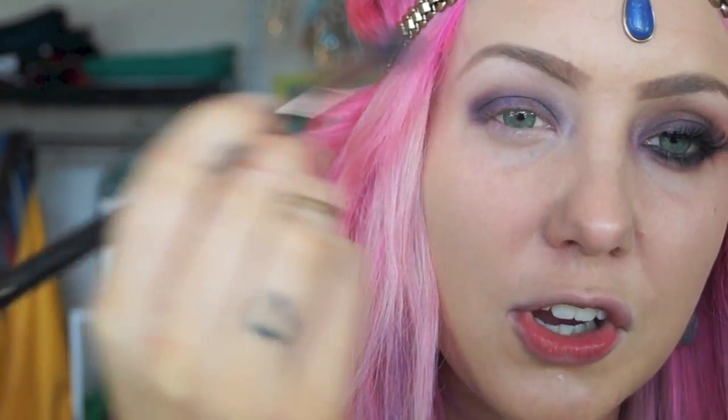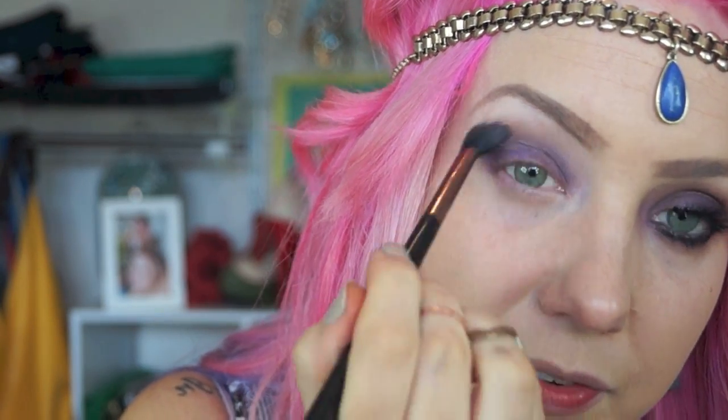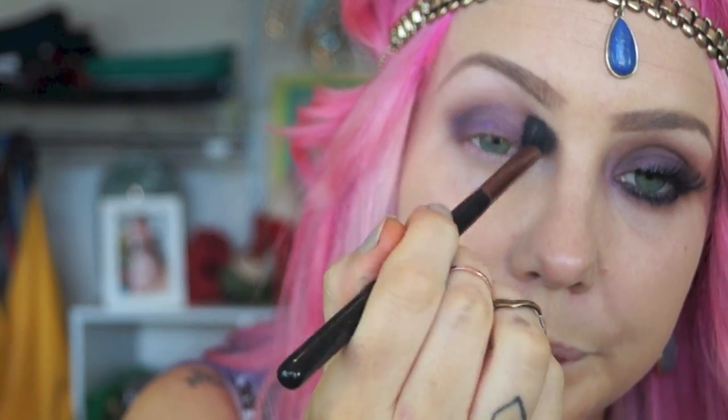So now I'm going in with Naked by Urban Decay, and again with this fluffy brush. I'm just going to go around the top of my crease and help to buff that colour out a little bit.